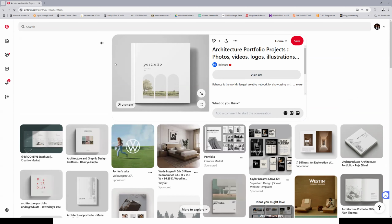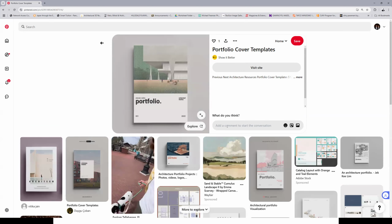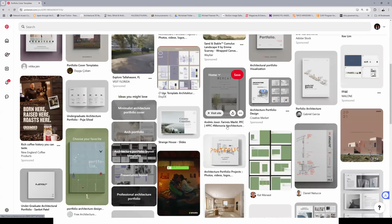Right now, I only went halfway with the portfolio, so that we don't get distracted with other topics in the class. But definitely, come here to Pinterest, get inspired. That's a really nice one here. Also, a simple one. So again, plenty of inspiration.